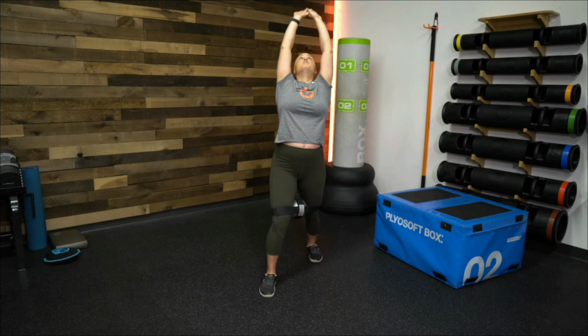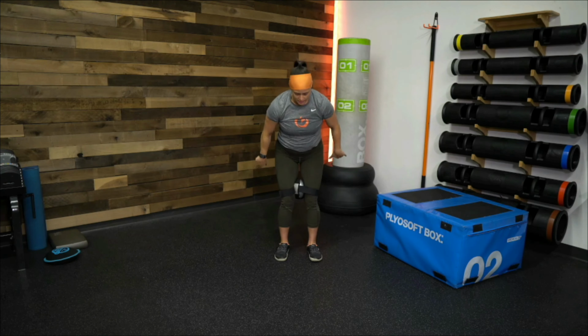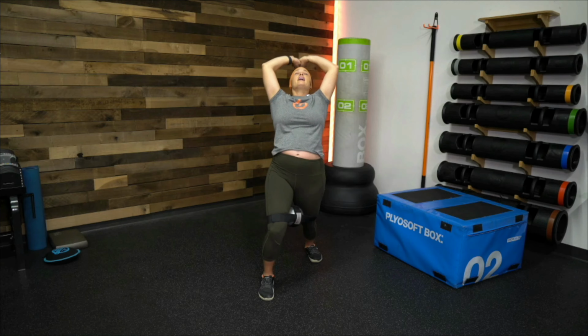Breathe in with a nice big reach up. Exhale as we come back home, and squeeze. Big reach. Come back and squeeze. Last time, big reach, breath in. Exhale and squeeze. Now we just lunged on the right.